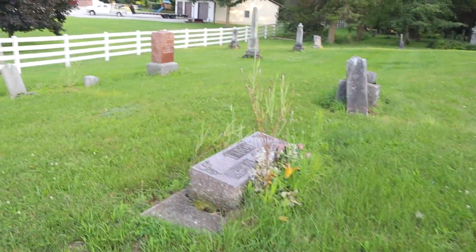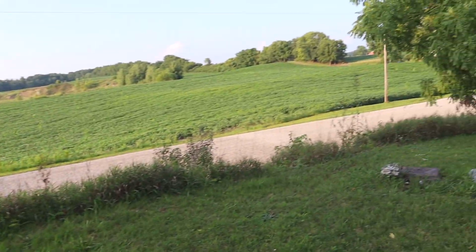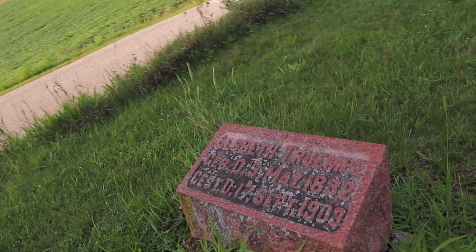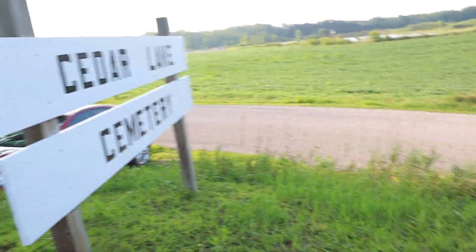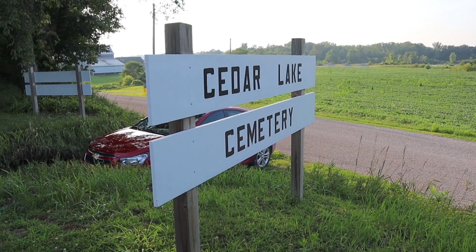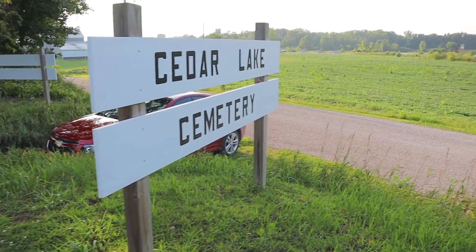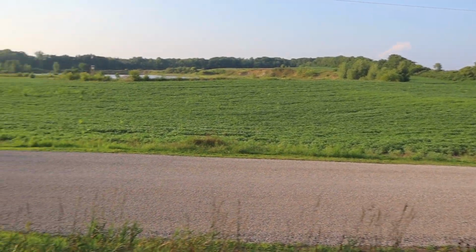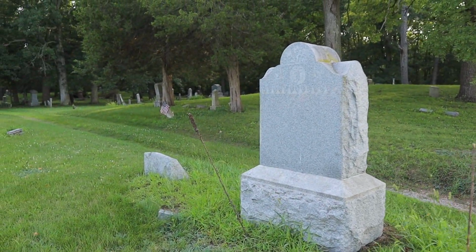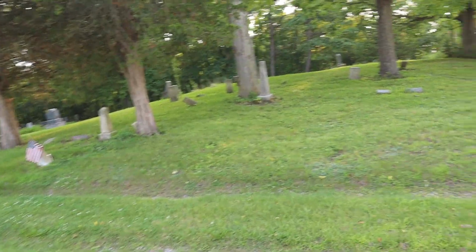Alright. Thought I heard a snake for a second. Okay. And then our really simple yet nice looking sign here, Cedar Lake Cemetery. And an amazing view. I don't know if that, it looks like the gravel pit or quarry or whatever it is, limestone quarry, is still functioning, but I'm not quite sure.